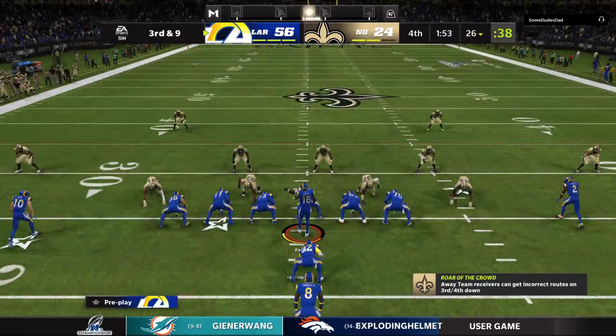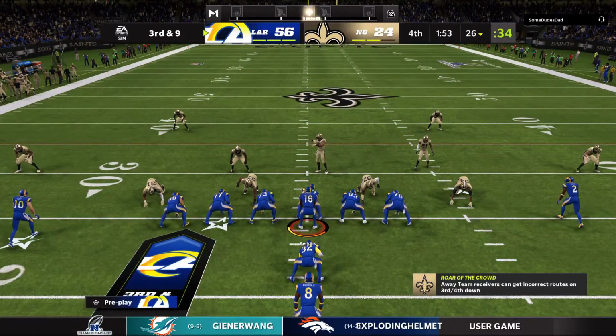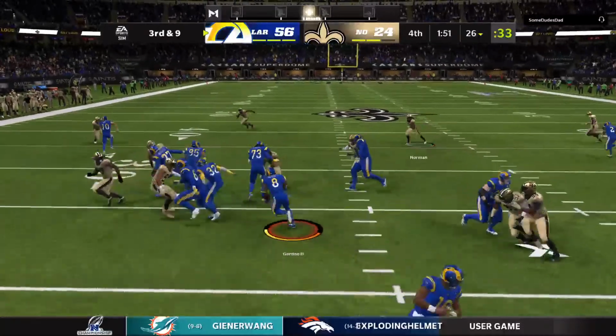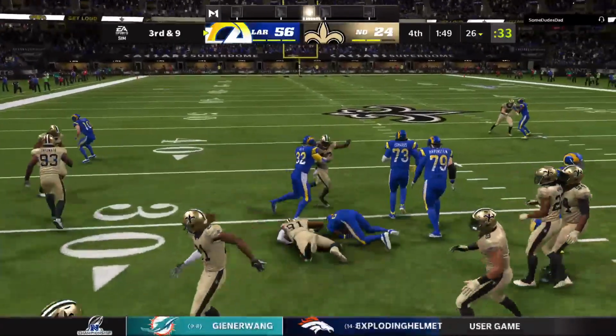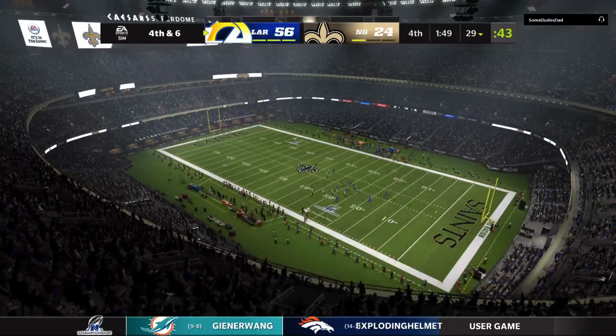And for the Saints here on third down, an extra defensive back on the field. They'll try and run some clock here as they keep it on the ground. And this effort will not get it done. He's stopped well short of the first down at the 29.